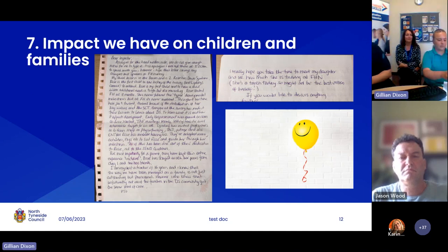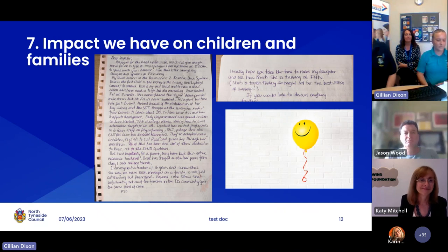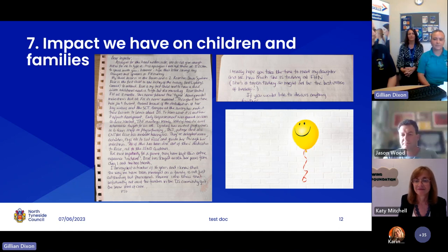So obviously we've talked a lot about partnership working and the importance of working with other professionals and working with families and parents and carers. But whilst we were putting this presentation together, we really started to think about what impact we are having on children and families.